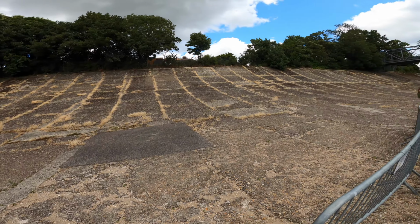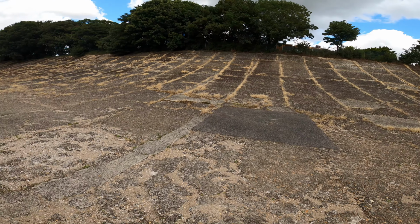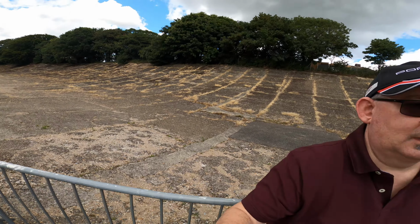We've been lucky, there's been a motorcycle event on today, a hill climb, and also an exhibition of all the old motorcycles. It's been an absolutely fantastic day. It's been fantastic weather. I've really enjoyed myself.